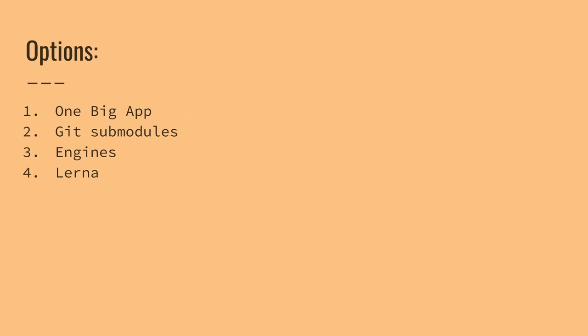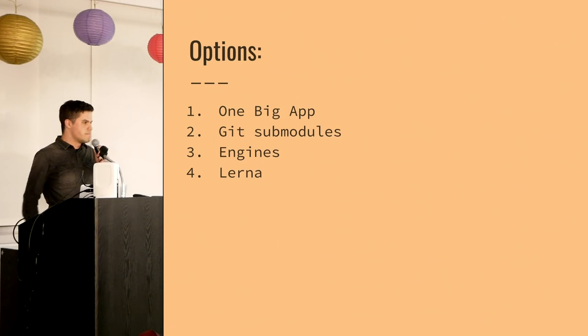Ember Engines was also something we looked at, but the documentation was not amazing, and it seemed like the amount of effort to get started was pretty high. We also weren't even sure that it was going to solve the problem. There are a lot of unknowns, and it seemed risky, like a lot of investment for possible failure, and we really needed a solution. And then we found Lerna.